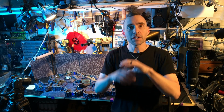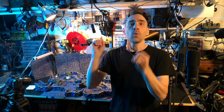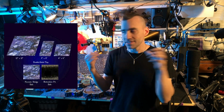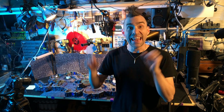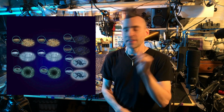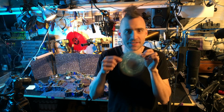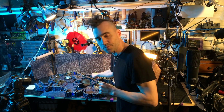It is a submerged illithid laboratory. I built this thing using a bunch of Underdoom sets from our Caverns Deep line. So I used one core set, one adventure pack, one natural bridge pack, one misty gateway pack, one set of necrotic terrain trays, the Underdoom terrain trays in there, and the stairway to violence, because you gotta have a stairway to violence. Also, optionally, you can use the villains pack and the hazards overlay pack if you want a cool Maelstrom, which this is named after, in there.